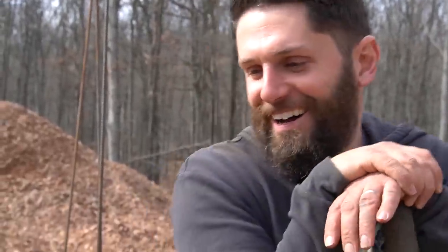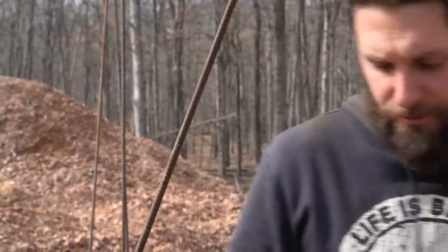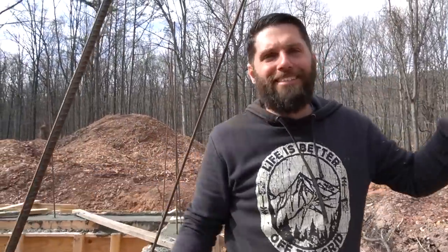All held together. I have a little bulge, but no big deal. So, time to start forming up some more walls. So, it's good news, you know? It's always a good feeling when concrete day's done.